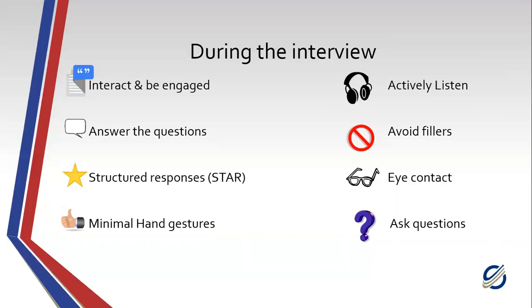Again, you want to be active listening. So this is making sure that you're actually listening to what the individual is saying. A good way to show that you are active listening is to repeat back what the individual said. So for example, the conversation might say something like, we're really looking for somebody that has great customer service, that has over 20 years experience and is looking to stay with the company long term. And as an active listener, you're going to repeat that back to them and say, as an individual with over 20 years of experience in customer service, I'm really looking to dedicate my career to this company. So that's a really great way to show that you are actively listening.